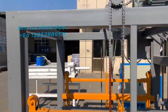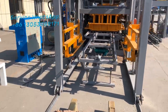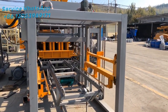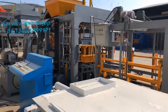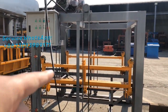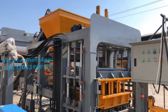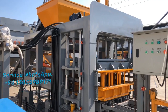Here is the stock machine, the block stock machine. You see, compared with QT4, QT6, the QT10 series looks very, very big, right? It's very big.